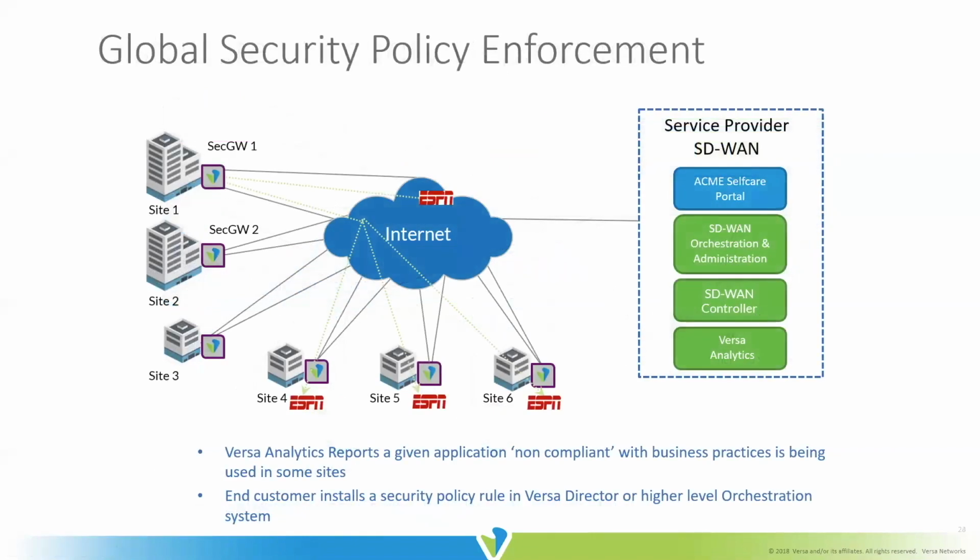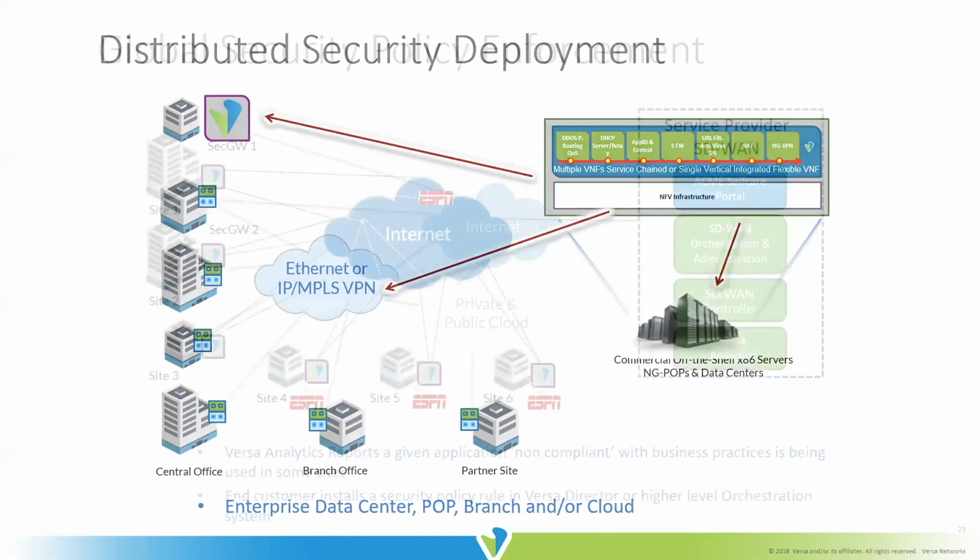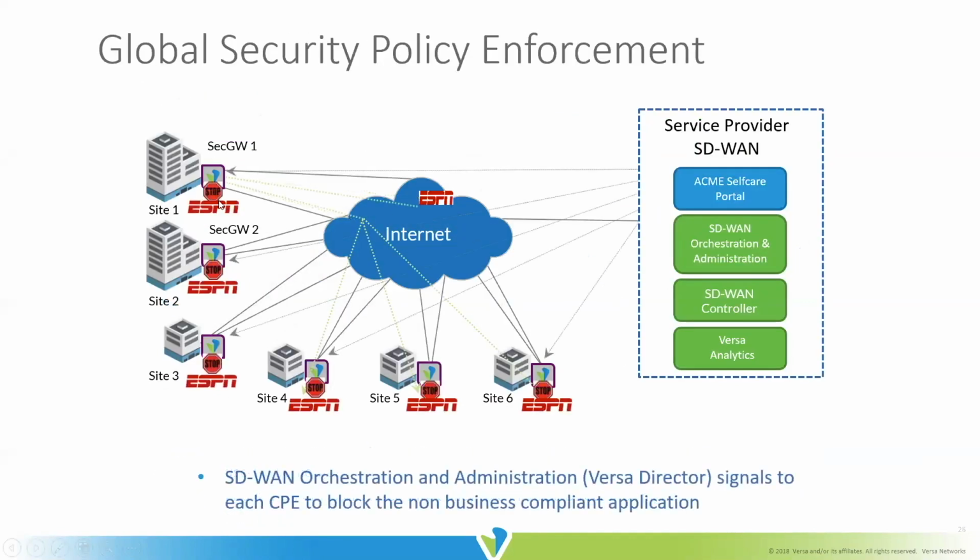When we look at how security gets deployed in this context, we'll take a use case around how you quickly change policy across the entire WAN estate from a single console immediately in order to address something that might be non-compliant with business practices. So we have Acme organization that needs to now set a global security policy that is basically going to block, say, ESPN from being accessed from all of the sites located in their WAN edge. And so from a single console, of course, a policy can be committed, implemented and distributed in order to block an application such as ESPN.